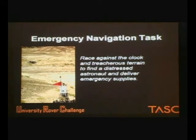Now everyone's favorite, the astronaut rescue mission. There's an astronaut stranded out in the field. You can see one of our MDRS suits lying out there. There's nobody in it, I'll assure you all of that. There's no distressed astronaut, although lying out there in the heat for 8 hours probably would have created a distressed astronaut. But we give them a box.